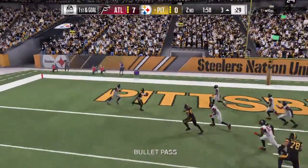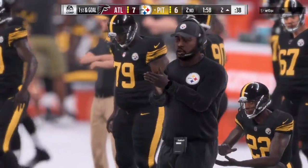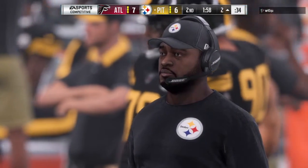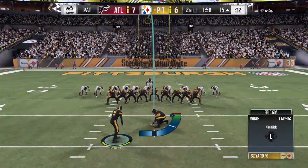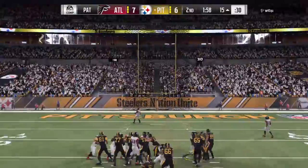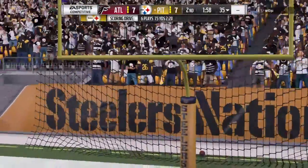Here's Roethlisberger to throw. Got his man. It's caught for a Steelers touchdown. Antonio Brown from 3 yards out. And the Steelers are an extra point away from tying this thing up. It's good, and we're all tied at 7 apiece.